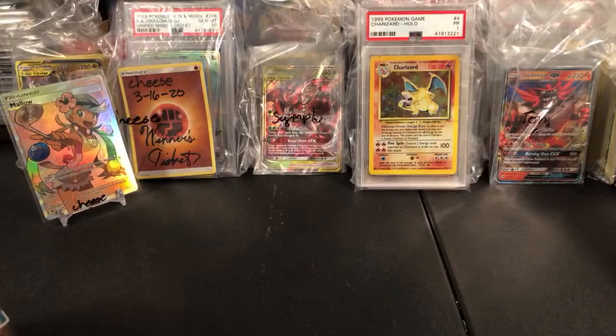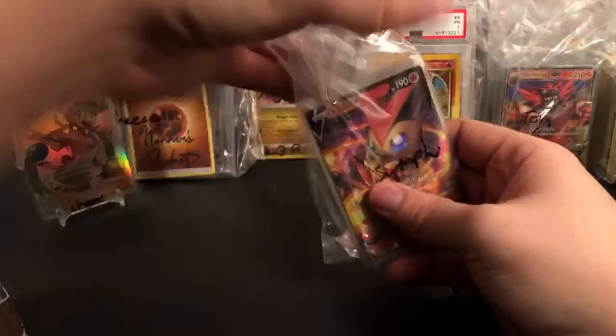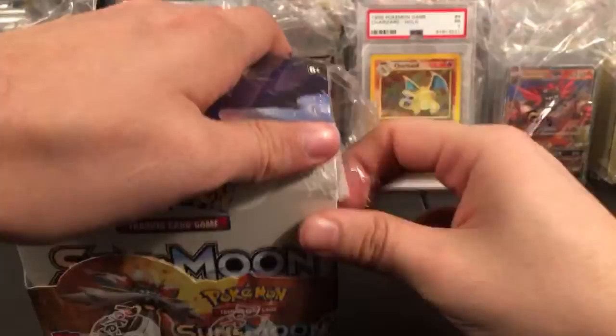Symphonia, you picked up the Victini. Throw this over here. You're rich in Victinis. Pity pull. Ooh, baby. Ooh, mama. There we go. Oh no. Oh no, bro.